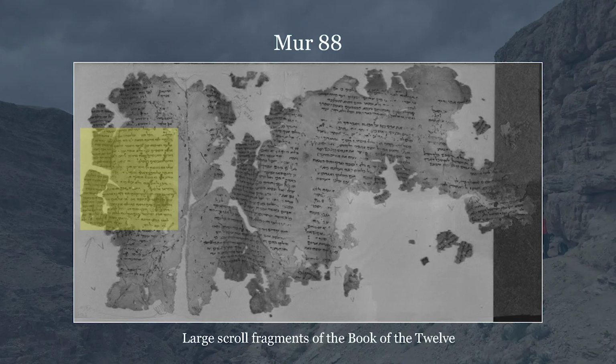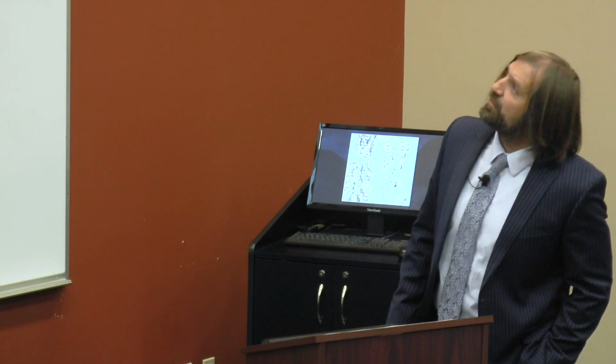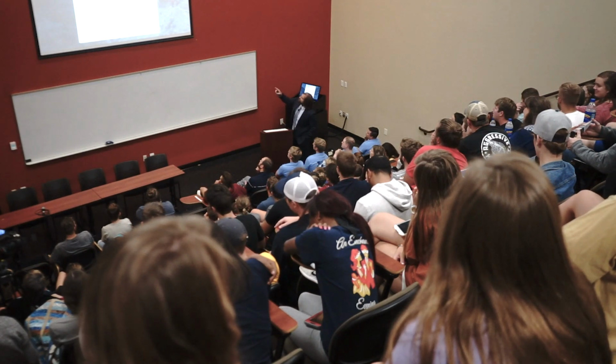And so using infrared imaging there, you can see it much better, reading the text. We'll zoom in right on that part there, and we'll look at that. You guys can read that. So this is from the book of Jonah, right? So I highlighted that there for you. Then the Lord appointed a great fish to swallow Jonah, right? Then Jonah was in the belly of the fish three days and three nights.